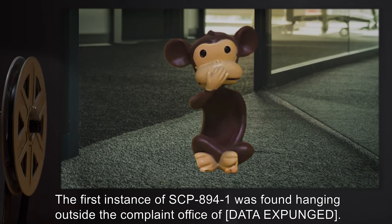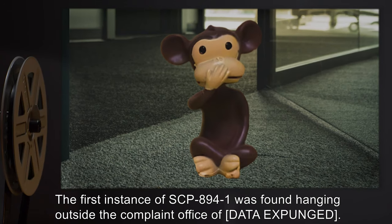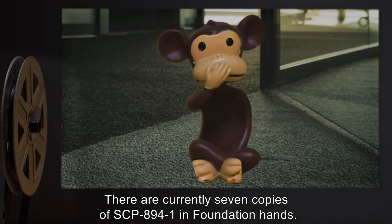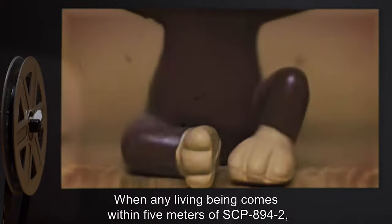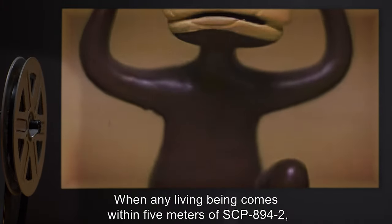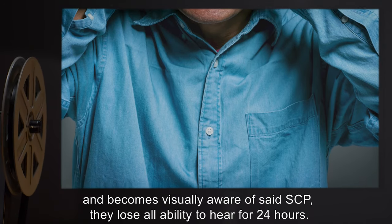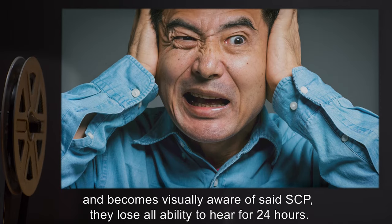The first instance of SCP-894-1 was found hanging outside the complaint office of Data Expunged. There are currently 7 copies of SCP-894-1 in Foundation hands. When any living being comes within 5 meters of SCP-894-2 and becomes visually aware of said SCP, they lose all ability to hear for 24 hours.